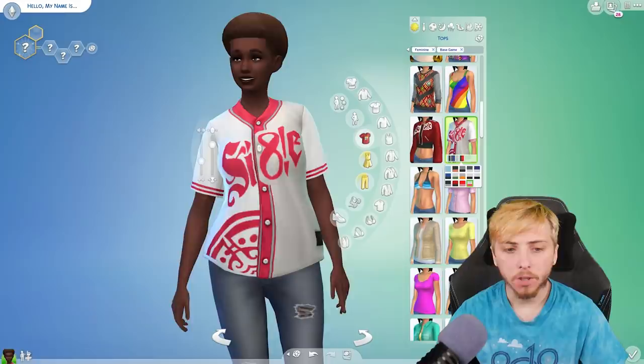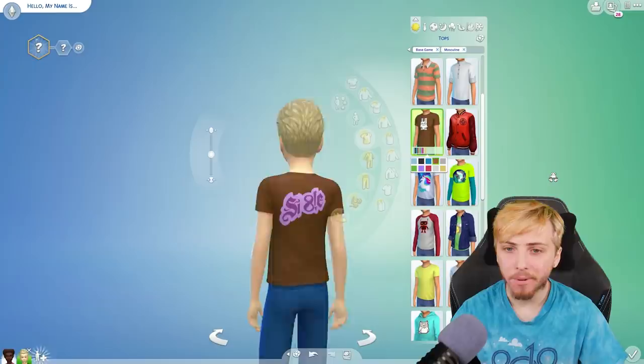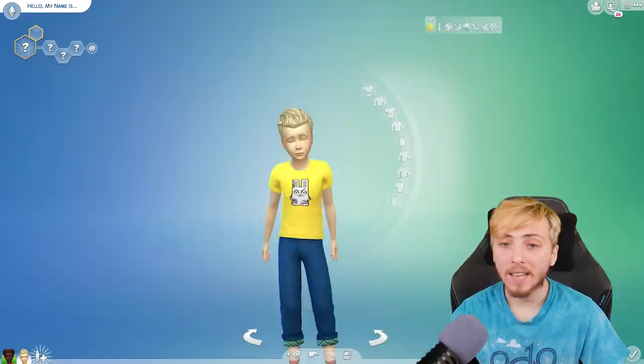Oh, here it is. Ooh, I like this. This is cute. See, I don't mind something like this. You know, it's just a basic t-shirt and it just has the new design and colors on it. I like that. There's also a new tattoo as well.